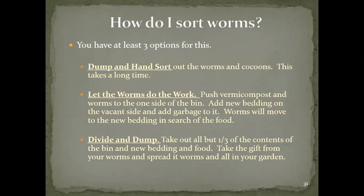So here's some ideas. Here are 3 of the options: dump and hand sort. If you have grandchildren, this could take care of a winter afternoon of babysitting, right? You dump them out on a garbage bag that's flat and say, find every worm and cocoon you can and put them in the box, plastic, a coffee can, whatever. Or give them each their own and then pay them a penny per worm. Well, that could add up. So be careful.